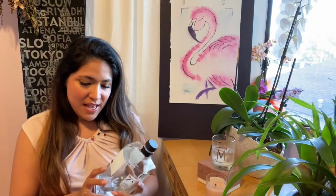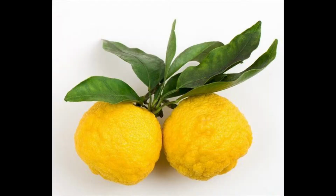Normally Sakura season is from March 14th, or kind of like the last 2 weeks of March and the first 2 weeks of April. So if you have the opportunity, send me a picture and tell me how was it. Okay, so Sakura Flower will be the first one. The second one will be Yuzu Peel. Yuzu Peel is a citrus.